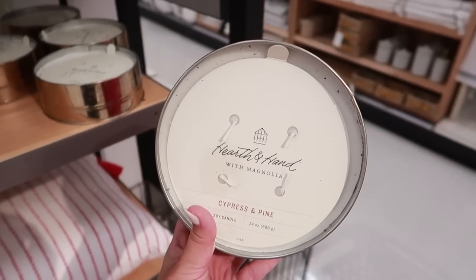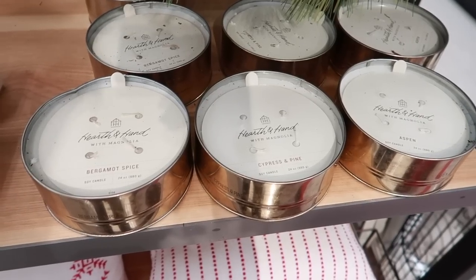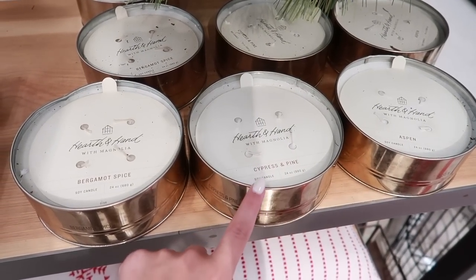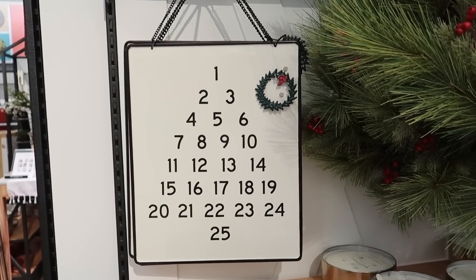They also have these awesome 24-ounce candles, and these are $24.99. They have these in three different scents. They have one called Aspen, Cypress and Pine, and then Bergamot Spice. I can already tell you this is going to be a really, really popular item.